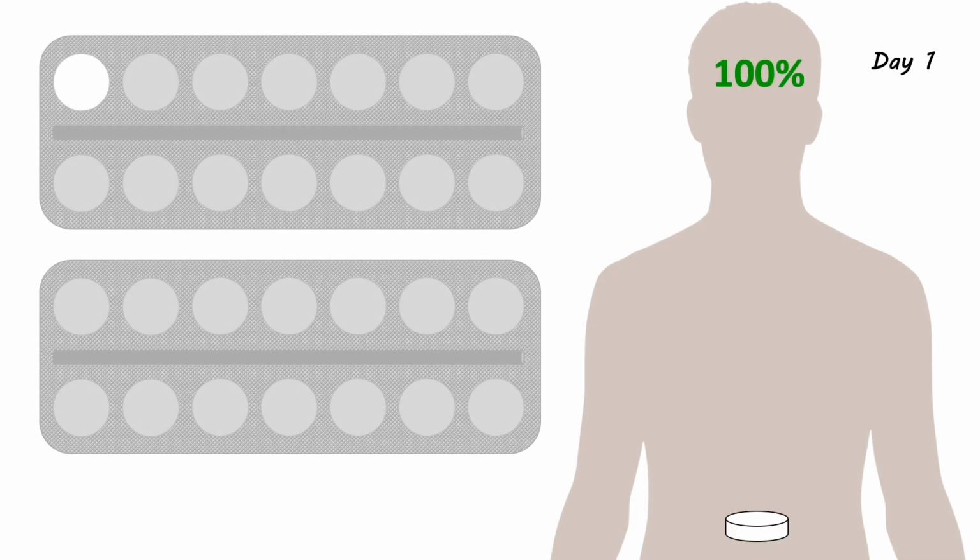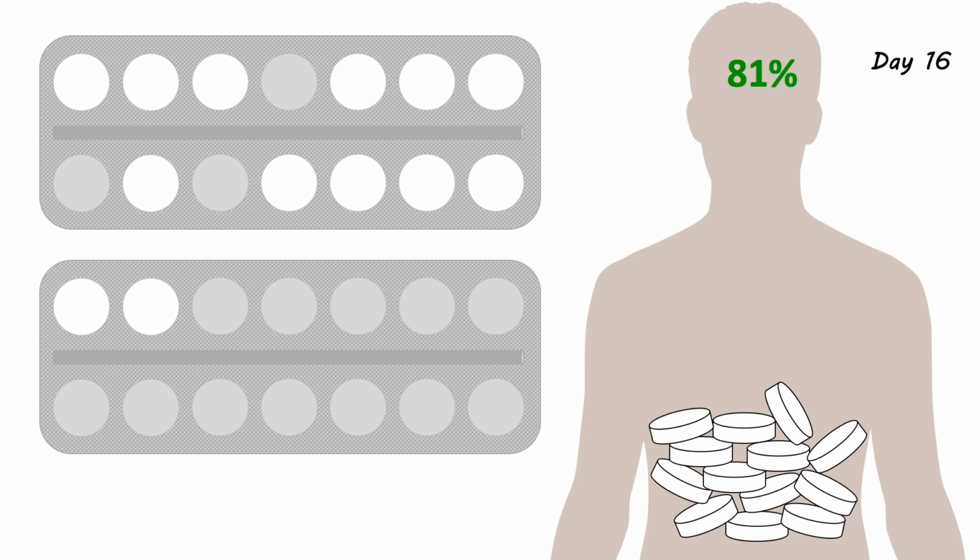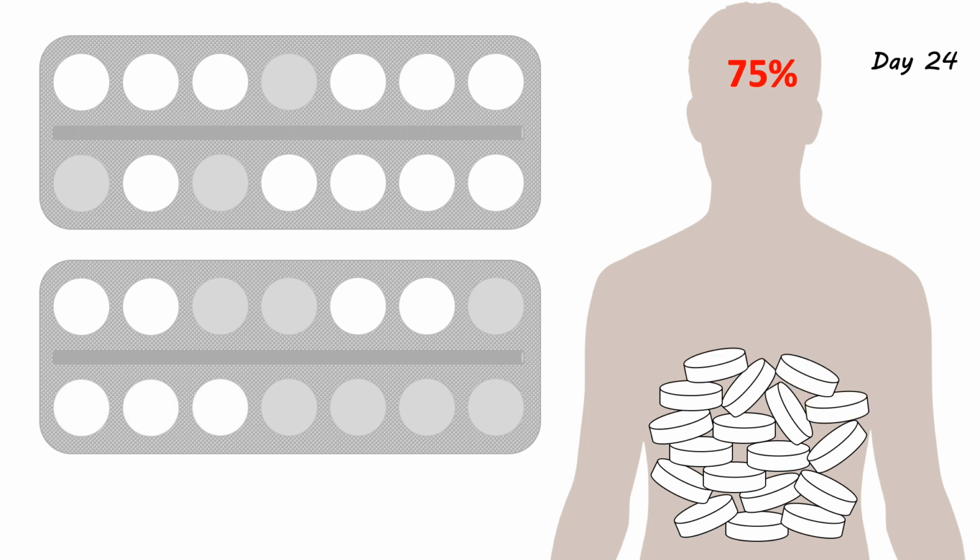Well, the single biggest reason is that people don't take their medication regularly. This person has been given 28 tablets to take in 28 days. They're doing really well at the start, but unfortunately start to forget to take them. Studies have shown that you need to take at least 80% of your medication to have a clinical benefit. And the closer that you get to 100%, the better. You can see that this person is now taking less than 80% of the medication that they're supposed to, which will mean that their blood pressure is not going to be well controlled.